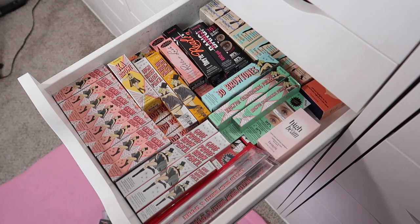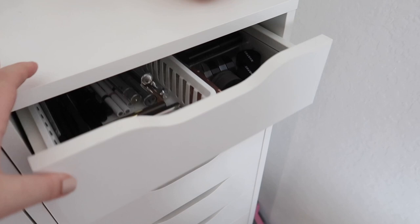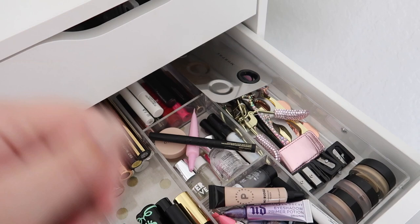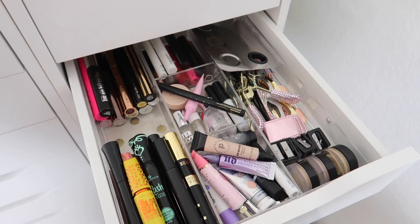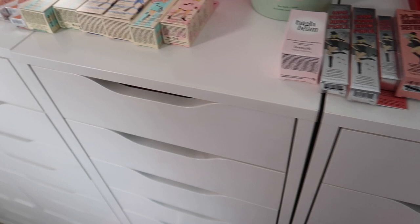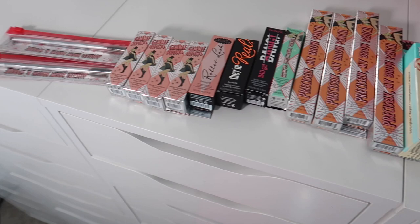I already did my brow drawer like I mentioned, and then I did my mascara, eye primer, lash glue, mini mascara, tweezers, lash applicators, some more eye primers, that kind of drawer. So those two are done. Well, the brow drawer is kind of done because I have to do the benefit one now, but I thought I would just go ahead and update you all. This drawer is empty now, and from here, these are all of the products that are either not my shade or duplicates that I don't need.